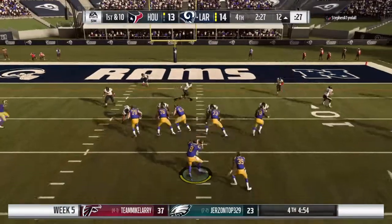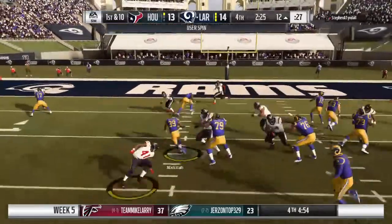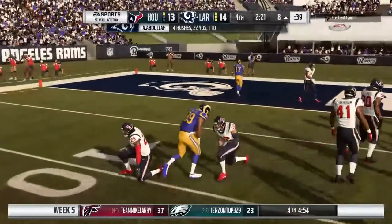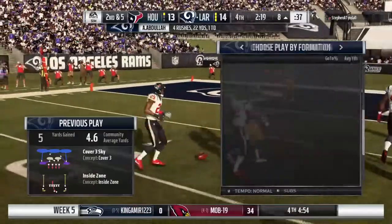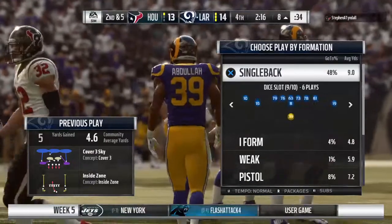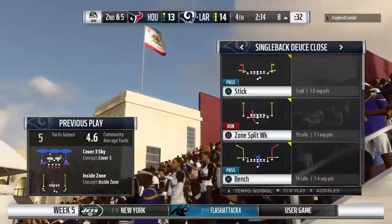On 1st down, Abdullah. And the spin looked pretty, but more for style points as the real estate evaporated quickly there. 5 yards is the tally on first down. That brings up 2nd and 5.